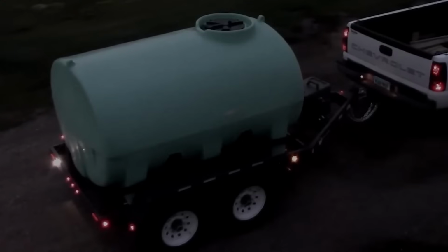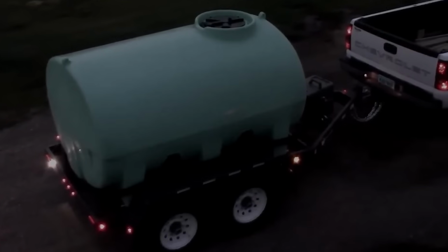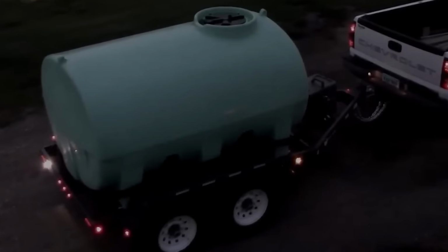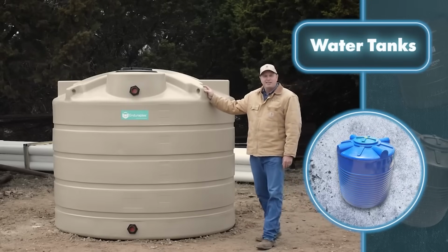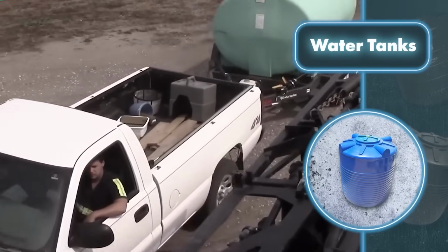Just keep in mind the larger ones demand a robust vehicle to support their weight when filled. Another option includes stationary tanks, which can be moved but usually stay put as they're linked directly to the water collection system. These tanks receive filtered water for storage purposes and are seldom moved around.